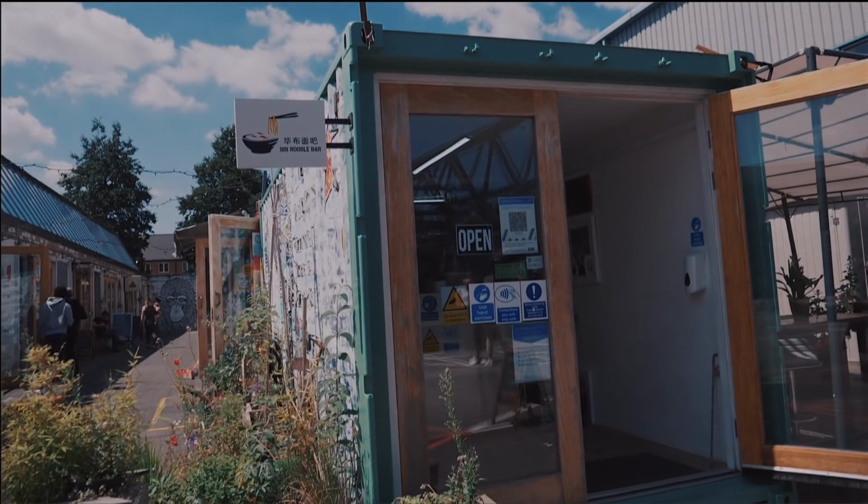So yeah, can't wait. I just saw a noodle bar. It's a noodle bar. This looks great.